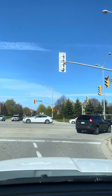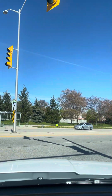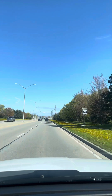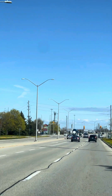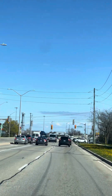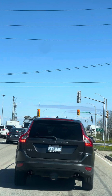So it is red. I come to a complete stop. Make sure it is safe. No one is coming. I proceed. Complete stop, not a rolling stop. And make sure you have both hands on the steering wheel all the time.